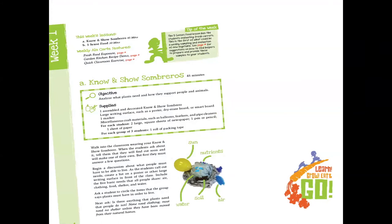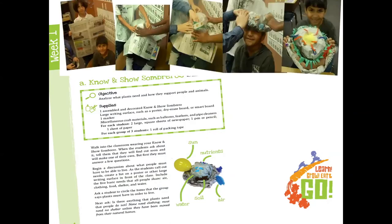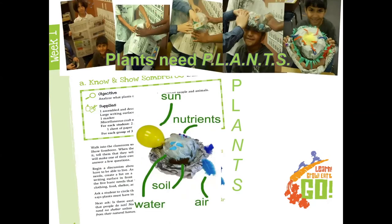So y'all did Know and Show sombrero. That's one that's featured in here because it's fun and it introduces the kids to what plants need to be able to grow. And y'all probably use that acronym PLANTS. That's a great way for the kids to remember they need a place to grow. They need light. They need air. They need nutrients. They get thirsty, so they need water. And they need soil. That's the very first lesson that we include. It's simple, and it's a way for them to graphically represent things that plants need.